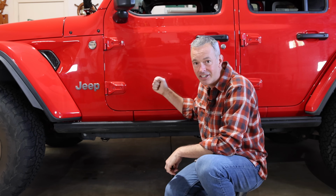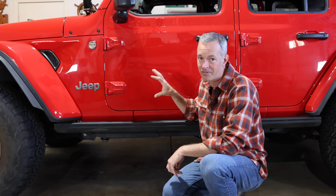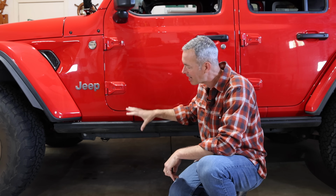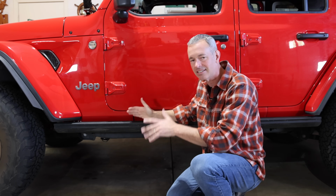One is having a good rock rail, something to give your vehicle some protection. Now this Jeep Wrangler comes with some rock rails already, but I went and upgraded to something that sticks out just a little bit further.